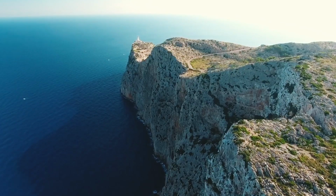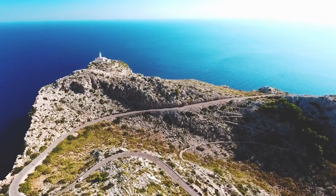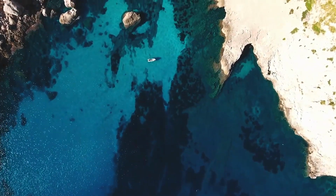Palma used to be an Arab city known as Medina Mallorca, and baths from around the 10th to the 12th century have recently been discovered, which you're able to visit for a small fee, a fascinating experience we very much had to mention so you don't get major FOMO.